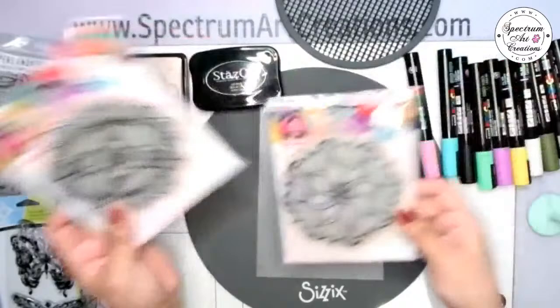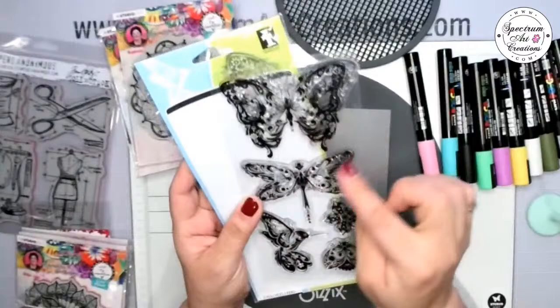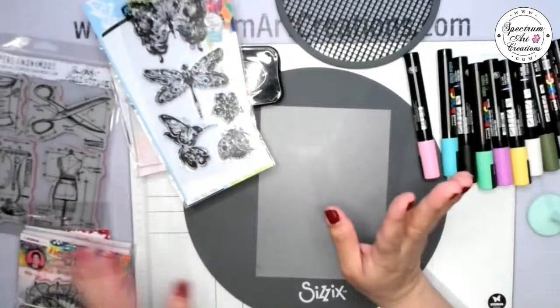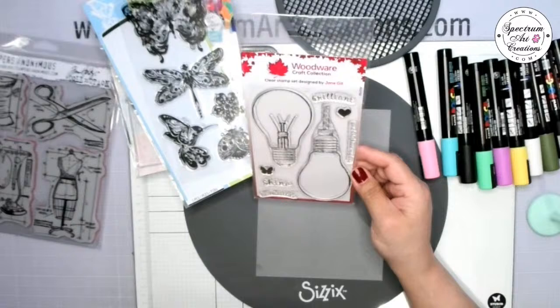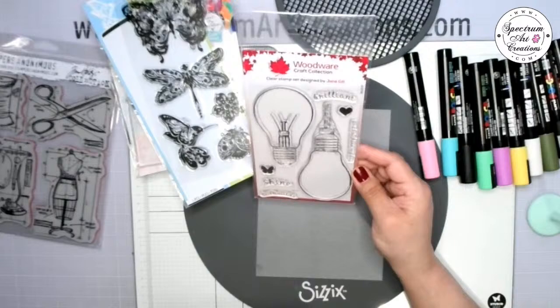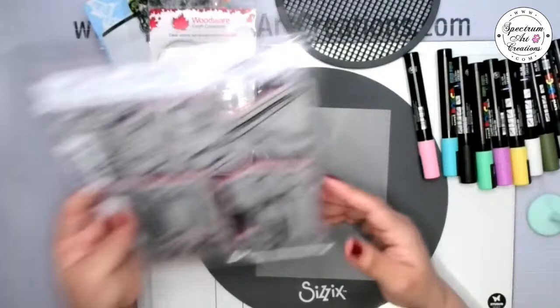So I got these because they're huge. I got these because I figured those are super cool, like butterflies and dragonflies and a hummingbird. That's not too big. I want to see how far I can push. I know that all these little ones we can do for sure. Then I got a big old light bulb. Believe it or not, I've noticed one thing. I don't have a lot of large stamps because I usually work on journals, ATCs, tags. I am not notorious for having big stamps. Isn't that interesting when you go through your stash and you realize, I got this one because it was one of the biggest ones I could find.